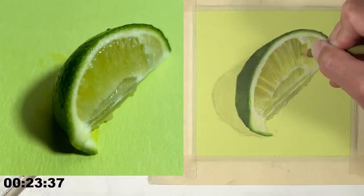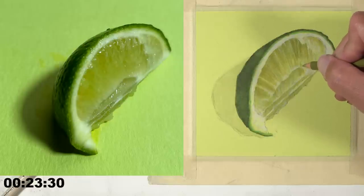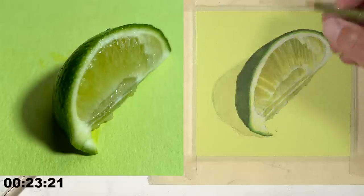Lime peel is really kind of our base color. When I use colored pencils, I like to think of sections as having a base color and then colors that accentuate that base color. Now, we did this with the marker initially. Lime peel was the color that we started with.